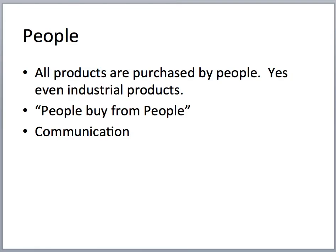And finally, my favorite, my little pet that I put in there, people. Ultimately, all products are purchased by people, even industrial products. And to some extent, maybe even more so industrial products, in that because the price of many of these products is considerably higher than a consumer product, manufacturers can spend a lot of money on having direct sales forces that talk to customers and build relationships with customers. Right? In the sales forces I worked in, a common phrase was, remember, people buy from people.